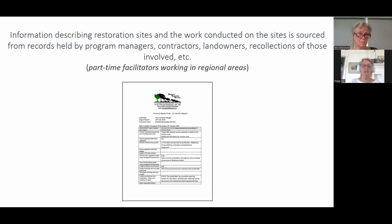So how does this work? It's pretty straightforward. We acquire information on restoration sites and the work that was conducted from the records held by a range of groups and entities and by individuals, sometimes in the form of reports or records, sometimes, particularly for historical data, it's simply the recollections of those who were involved in the work. And that business of sourcing the information is conducted by part-time facilitators working in regional areas.